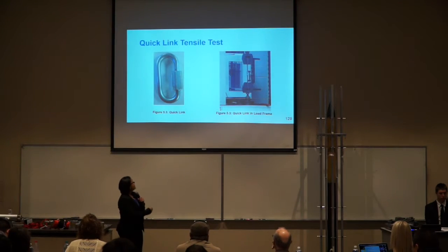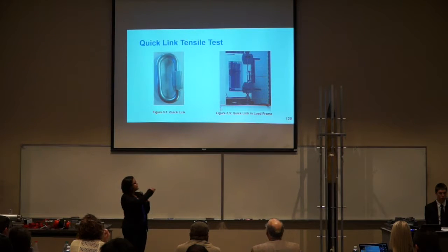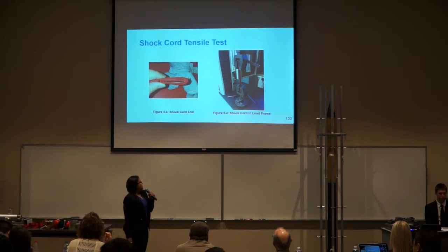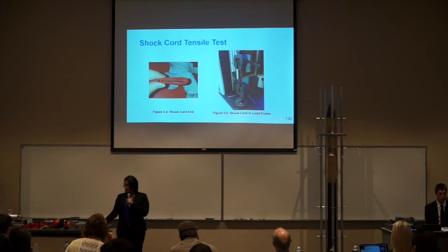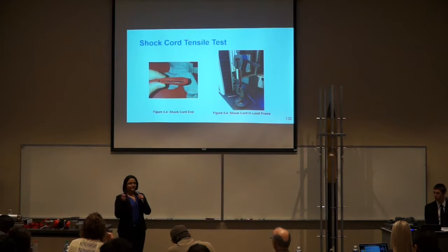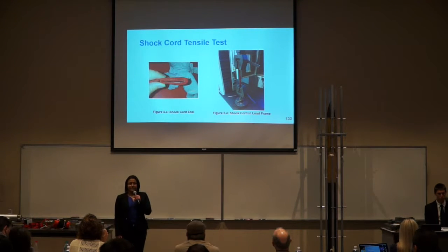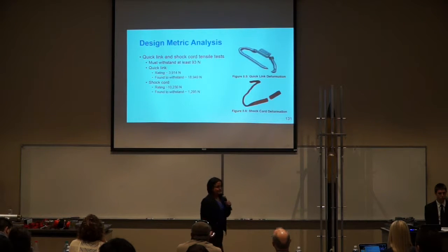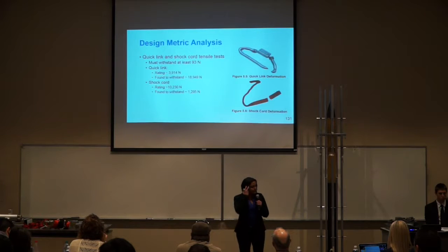For the quick link test, we tensile tested these quick links. It's too small to fit into the loading frame, so we had to create testing grips that would loop through the quick link, so we can load it into the United load frame. As well as the shock cord, it's too thin to fit into the loading frame, so we actually folded the ends of it and epoxied them. That way it would fit into the clamps of the United load frame. Again, we wanted to see that they could withstand at least 93 newtons.